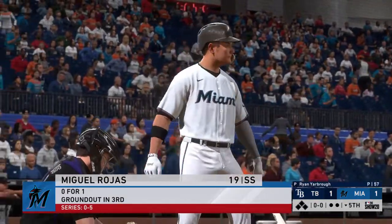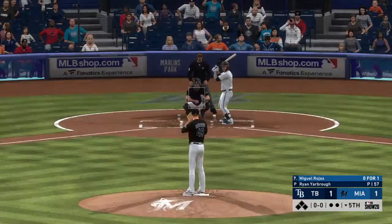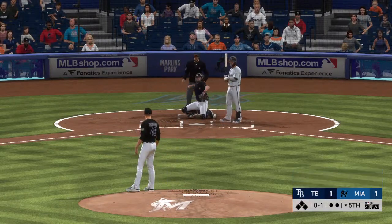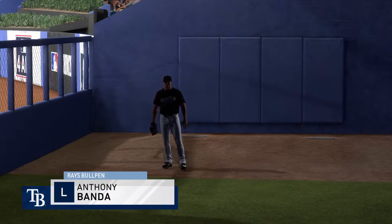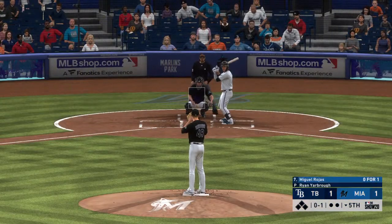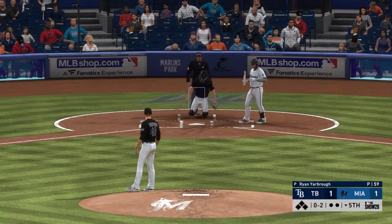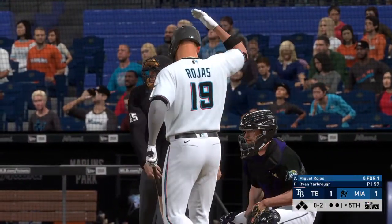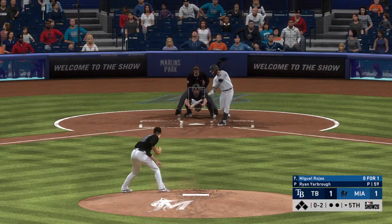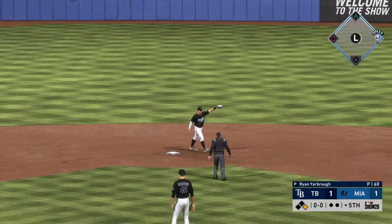For the Marlins, the shortstop, Miguel Rojas. First pitch on its way. Miguel Rojas will stand in for the second time now as he looks at a called strike. It's 0-1. Now a southpaw up to throw in that Tampa Bay bullpen. The 0-1. Now a ball lined towards center field. And that's a base hit. 1 for 2 in his first couple of plate appearances.